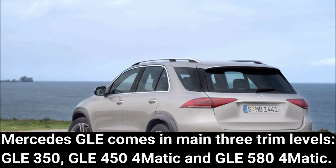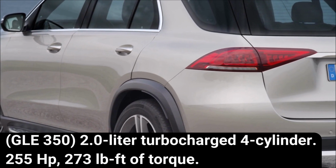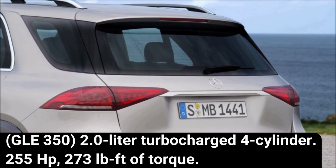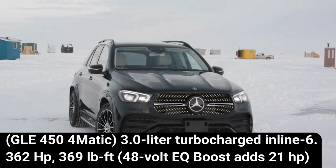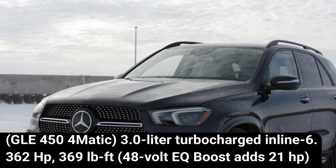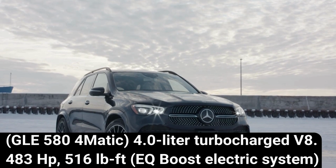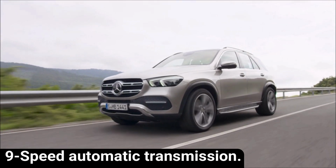Mercedes-Benz GLE comes in main 3 trim levels: GLE 350, GLE 450 4Matic, and GLE 580 4Matic. GLE 350 is powered by a 2.0-liter turbocharged 4-cylinder, 255 horsepower, and 273 pound-feet of torque. The GLE 450 4Matic gets a 3.0-liter turbocharged inline-6, 362 horsepower, and 369 pound-feet. It also comes with a 48-volt EQ Boost electrical system that adds 21 horsepower when needed. The GLE 580 4Matic uses a 4.0-liter turbocharged V8, 483 horsepower, and 516 pound-feet, with EQ Boost electric system. All paired to 9-speed automatic transmission.